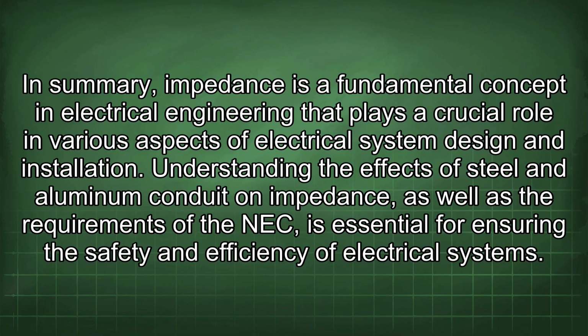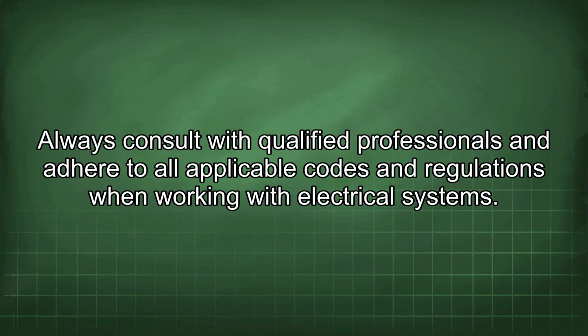In summary, impedance is a fundamental concept in electrical engineering that plays a crucial role in various aspects of electrical system design and installation. Understanding the effects of steel and aluminum conduit on impedance, as well as the requirements of the NEC, is essential for ensuring the safety and efficiency of electrical systems. Always consult with qualified professionals and adhere to all applicable codes and regulations when working with electrical systems.